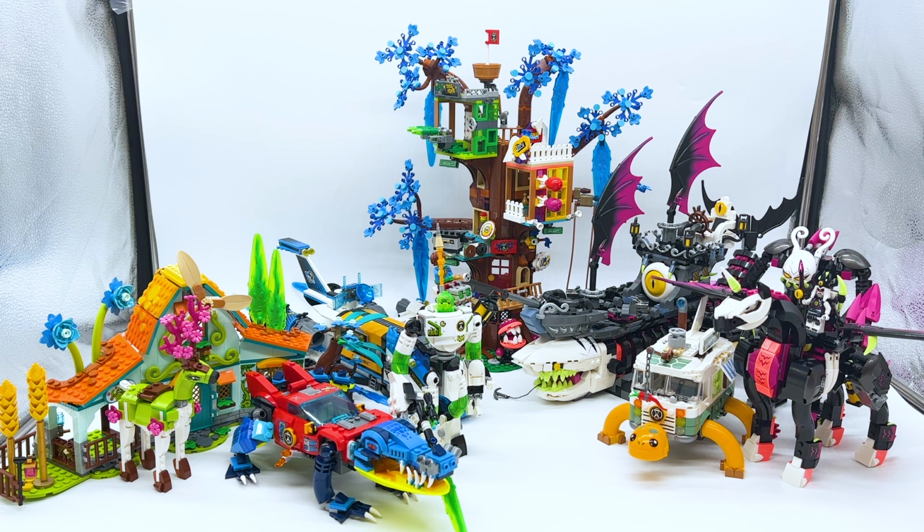The price on that one's definitely a bit high at $140, so being that this is an all-new theme, I don't know how many people are actually going to want to pay that price. But man, that build is fantastic and just so much fun.